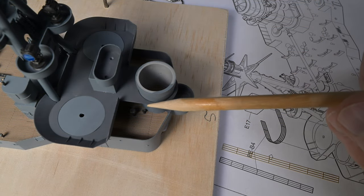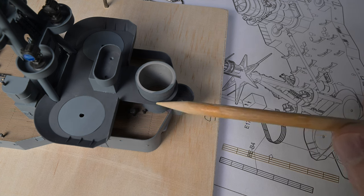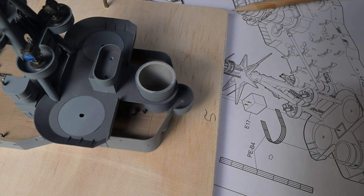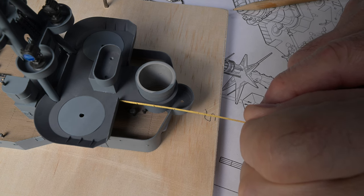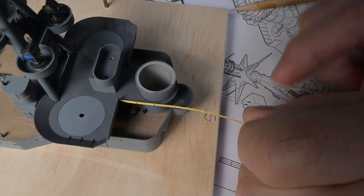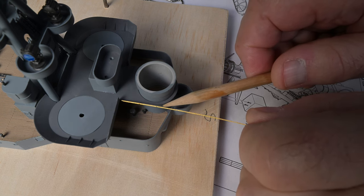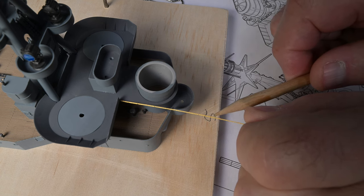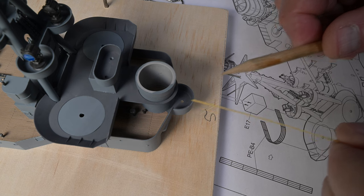Now, where does the radius start? Okay, now it looks like it starts right about right there. Okay, so that means that I want to start my bend from about this post to this post, and keep everything else straight. At least that's the plan.